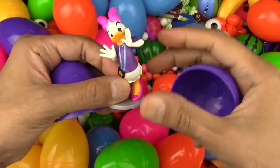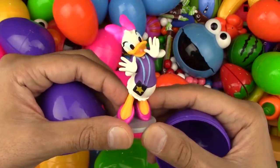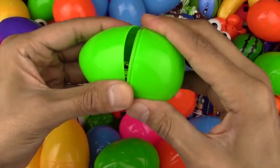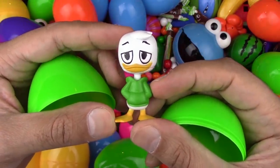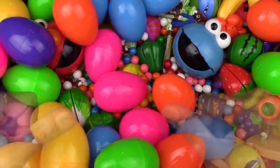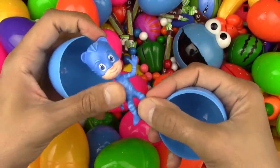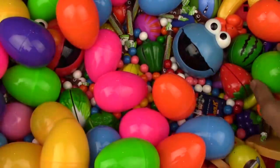Oh, look. We got Daisy. Donald's friend. That's nice. Let's try another green. Oh, look! We got one of Donald's kids! That's awesome! He got some green on, too! Nice! Let's see if we can find some more candy! Let's see what the blue one is gonna have inside! Oh! The blue one got PJ Masks! Awesome! Let's check out another green!